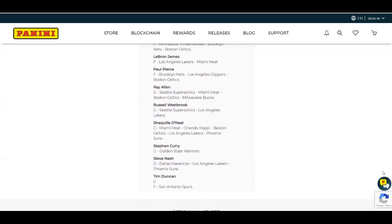But anyway, that's something that I want to give Panini credit for. I think that's something cool. I would enjoy pulling one of those, although I wouldn't spend the price for this box. But there you have it. I wanted to say something positive about Panini and what they're doing today.